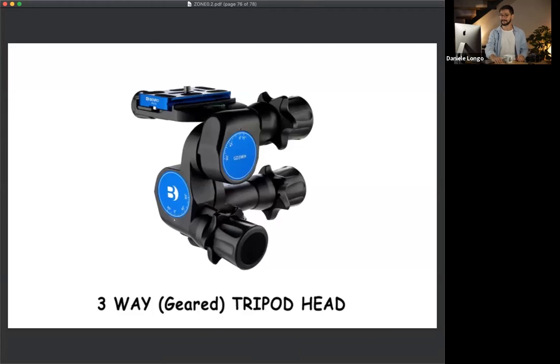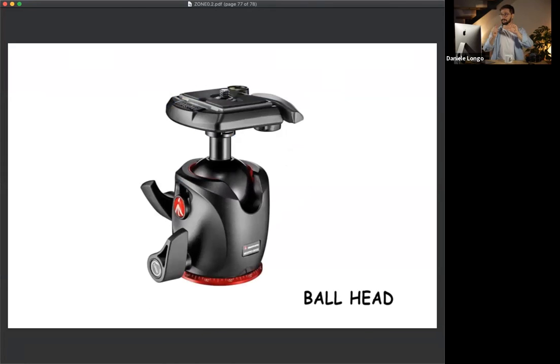With a ball head, you have one knob that you undo, and you can do three movements in one. Basically, you can tilt, let me show you, stop share. So with a ball head, with one knob, I can do this movement, and rotate, and do this movement too. I wasn't doing this because the square format doesn't need it. So you tilt, you pan, you go up and down, you do all the movements in one go.